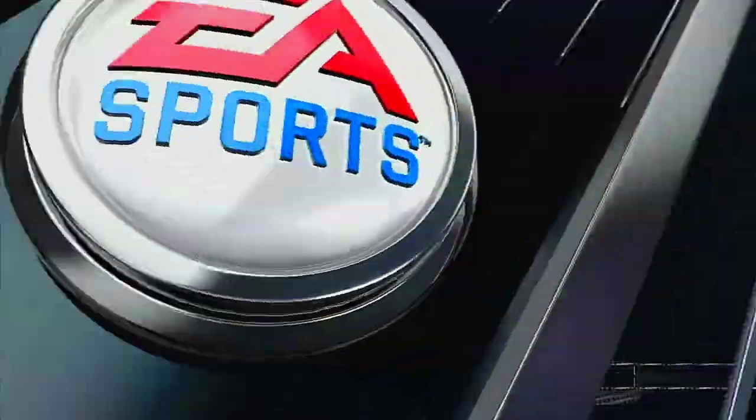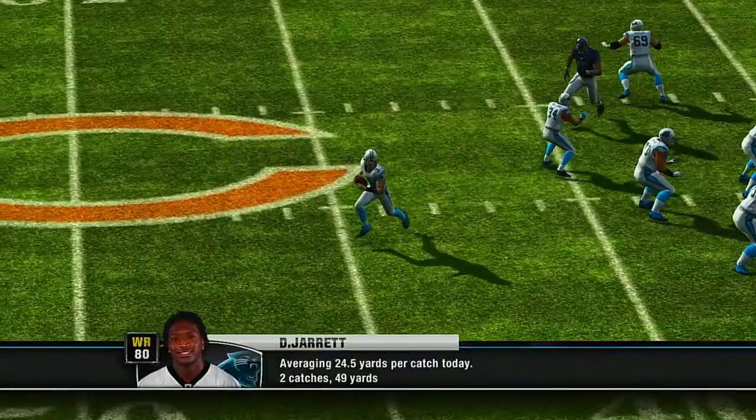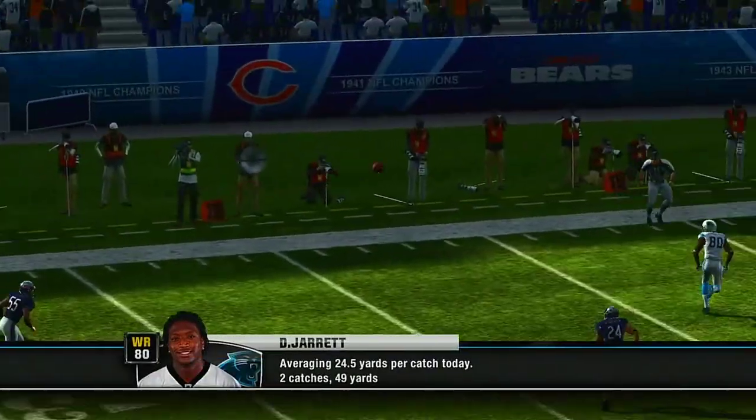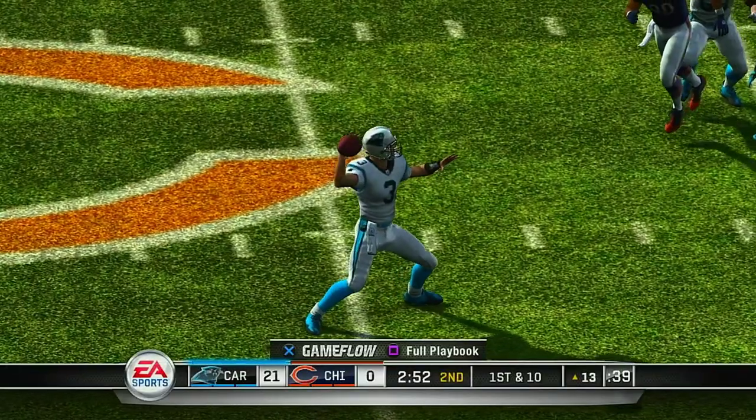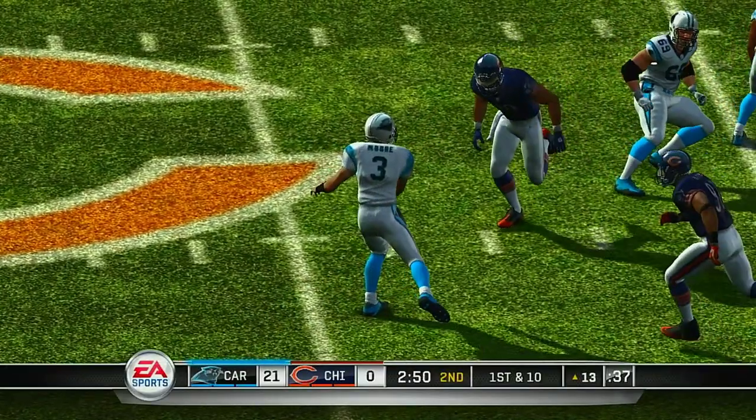The Panthers are looking very good passing the ball so far. When you can get 15, 20 yards every time you throw, you know you're going to win the game unless you start turning that thing over.